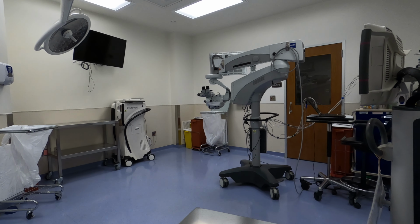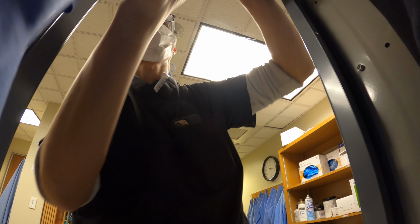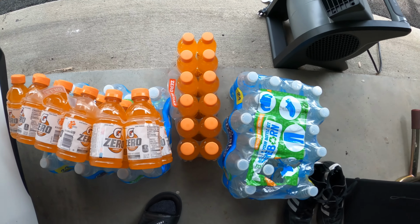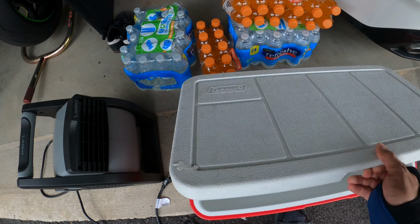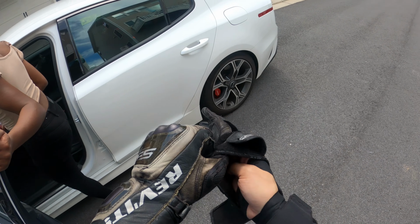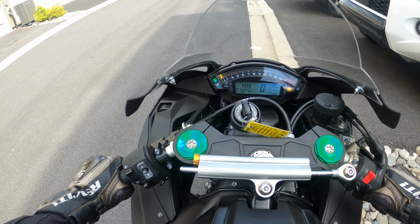So it's the last day of work before the next track day, and I'm eager to get out, because riding at the track is always a great way to recenter yourself. First things first, hit up the grocery store, get my things together. Cables, drinks, fan, tire pump, cooler, tires to change out, pressure gauge, and of course, my leathers. Okay, time to meet up with George and Nico to load up the bikes.